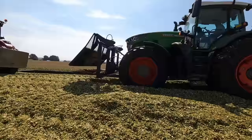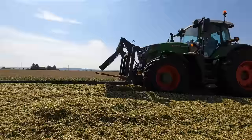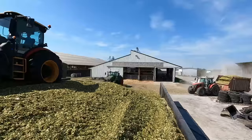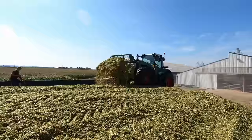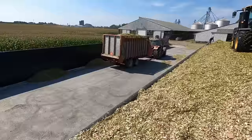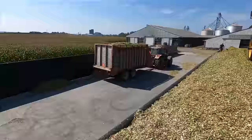Instead of a blade, he has a kind of fork where the back of it pushes out so you can feather it out. It seems to work pretty well. I think this will be the last cart load. He can actually scoop and hold it a little bit, carry it forward if he wants to. Yeah, they're switching over now.